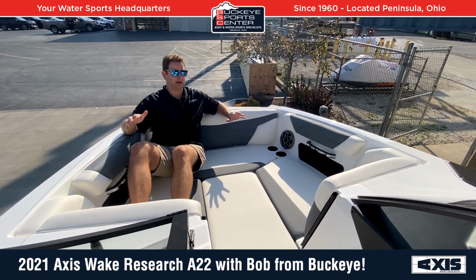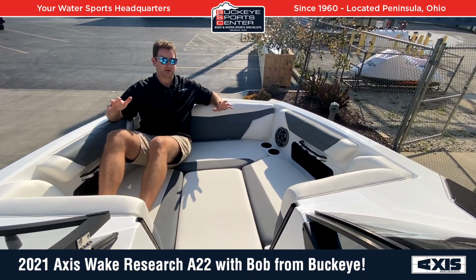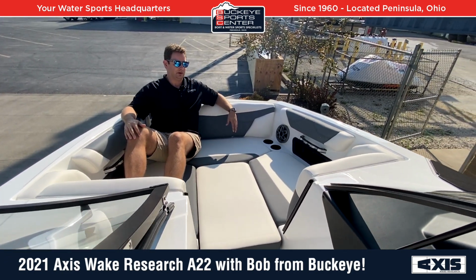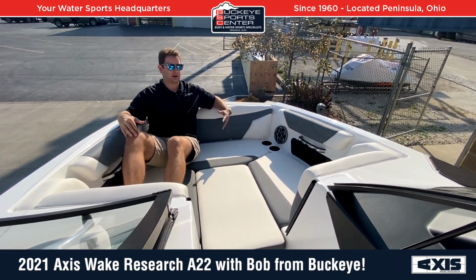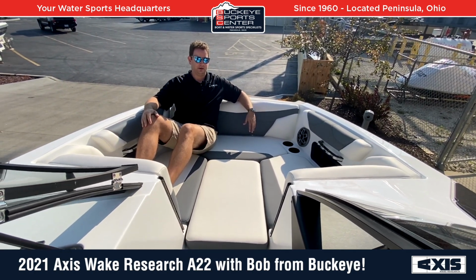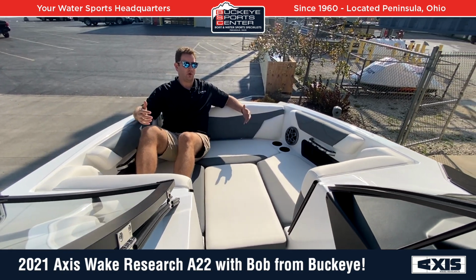And truthfully, in a value-oriented boat at this price point, the A22 Axis probably gives you the most wave you can get for the dollar. So, a lot of people think that once you enhance this up, you add the extra weight, you're talking about having a wave very similar to the very, very popular 23 LSV Malibu boat. So that's a lot of weight and a lot of wake quality for the price here in this A22.